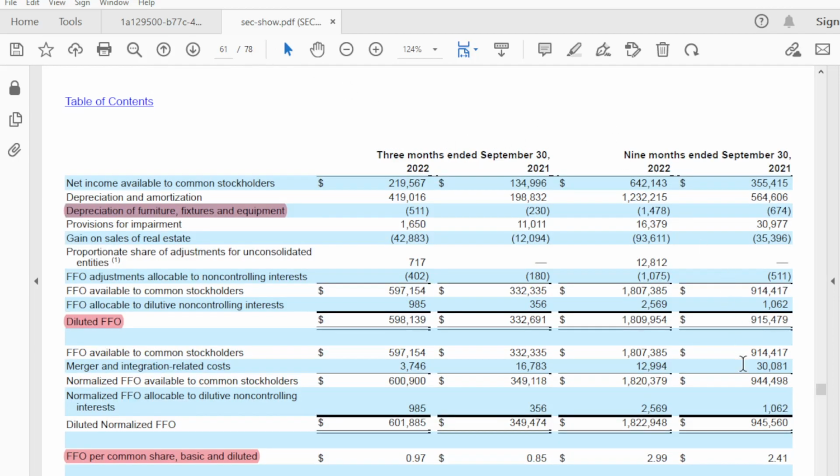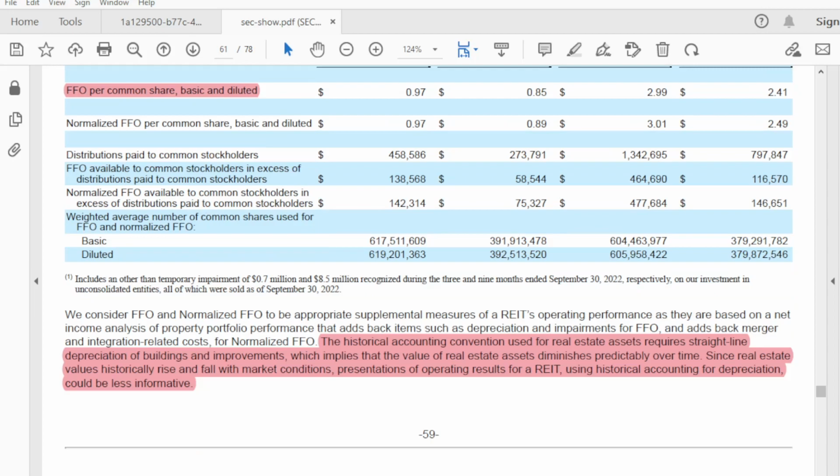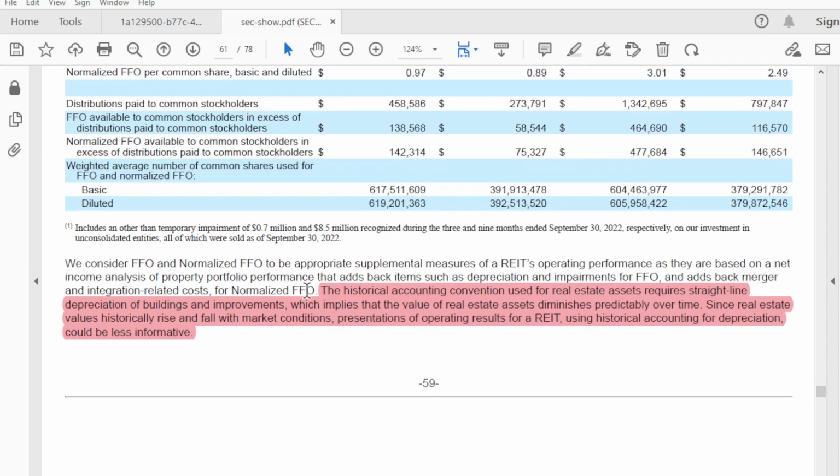And I'm going to go ahead, scroll down a little bit and read the small excerpt for you. It says right here, the historical accounting convention used for real estate assets requires straight line depreciation of buildings and improvements, which implies that the value of real estate assets diminishes predictably over time. Since real estate values historically rise and fall with market conditions, presentations of operating results for a REIT, which is a real estate investment trust, using historical accounting for depreciation could be less informative.